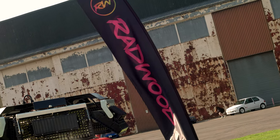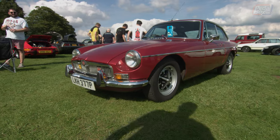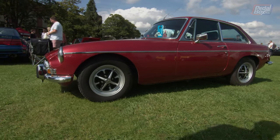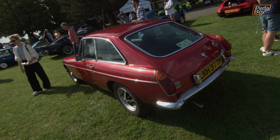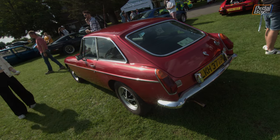We're just going to jump straight in here, and no show is complete without at least one of these. This is a really nice example of an MGB GT from before the big plastic bumpers ruined the look at the front and rear of the car.